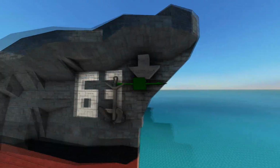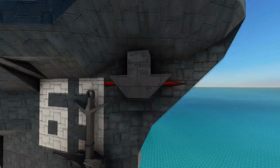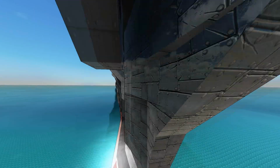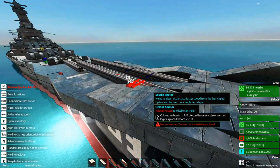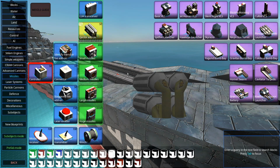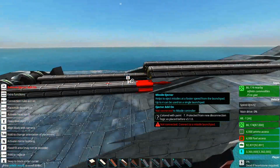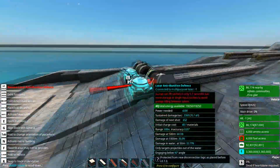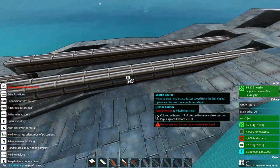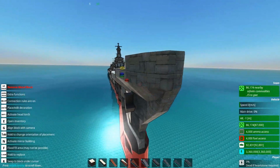We're spoiled rotten. Back in the day, they had to do stuff like this, back when this thing looked even more like Minecraft than it already does. And look at this. Missile ejectors. Expensive as hell, and they were using them for chains. Man. We got it easy now.